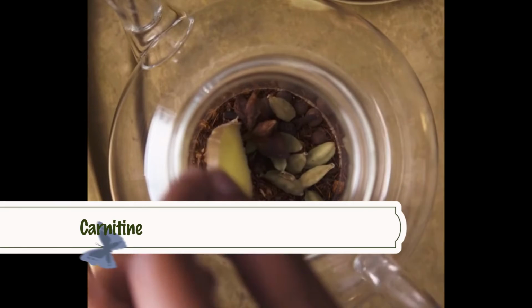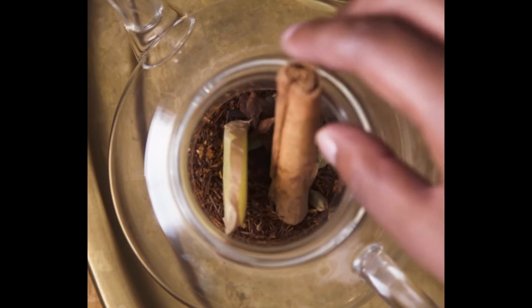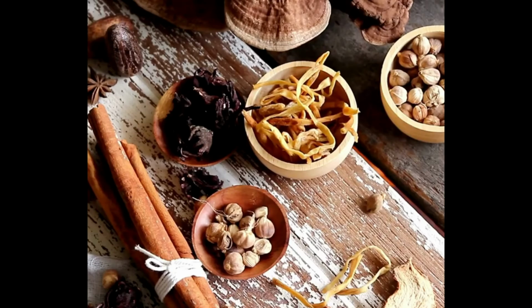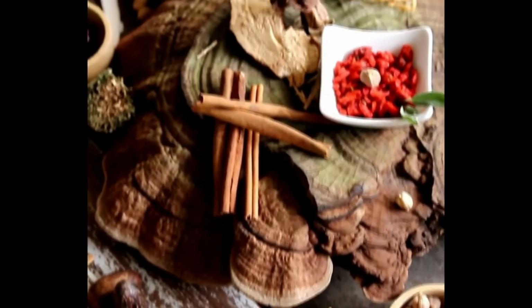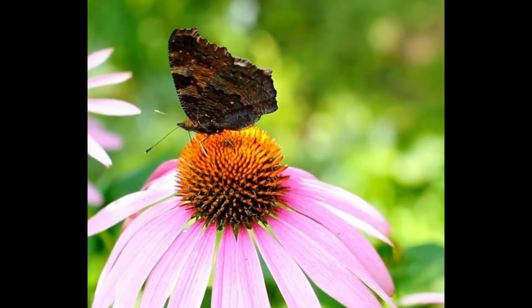Next, we have carnitine. It is amazing, and it is a form of amino acid because it helps to fuel the activity of the mitochondria, the cell components that produce the energy. You can find it in supplement form, but you can also find it in food sources as well. Bear in mind that taking a supplement form does work much quicker if you really need a strong, fast way to combat fatigue.